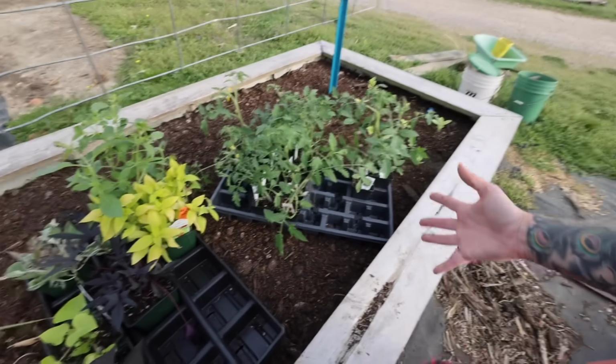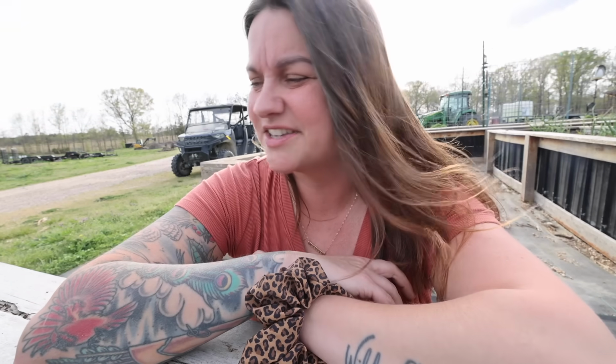And then here are the tomatoes that I bought. I did a video talking about how I was heavily cutting back on the number of tomatoes that I started, and I did. I ended up starting something like 22 or 23 varieties after all my little additions after the fact, and they're all doing well. I mean, they're this big.